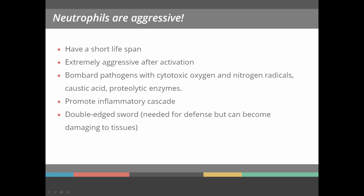Neutrophils have a very short lifespan and are extremely aggressive after they are activated. They can destroy pathogens in many ways, primarily by bombarding them with cytotoxic oxygen and nitrogen radicals through the production of acids such as hypochlorous acid or through the activation of proteolytic enzymes including myeloperoxidases. As an inflammatory cascade arises, the immune system stimulates granulocyte activity through the activation of pattern recognition receptors located in the cell membrane and in the cytoplasm of immune system cells.